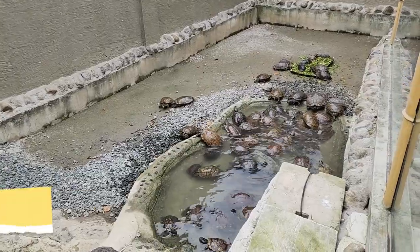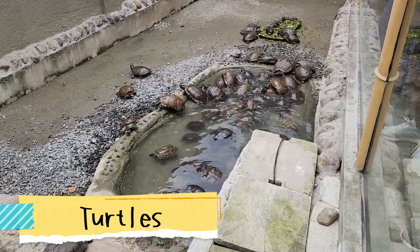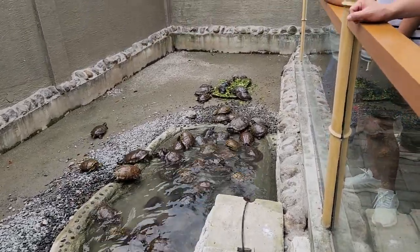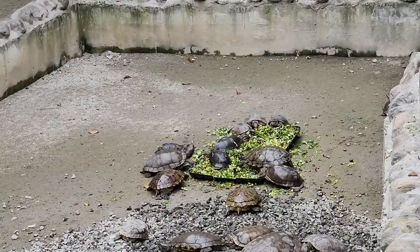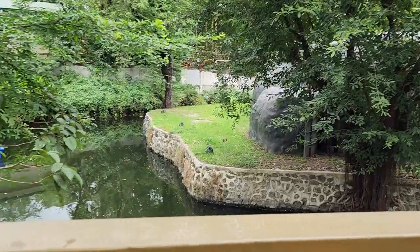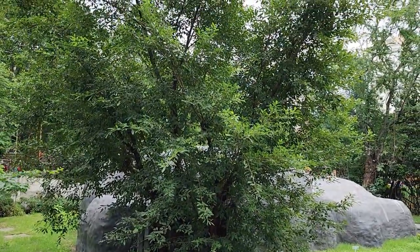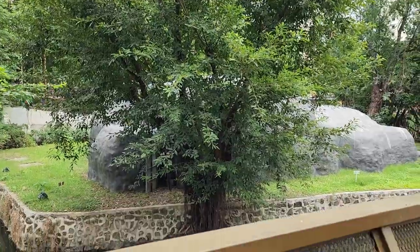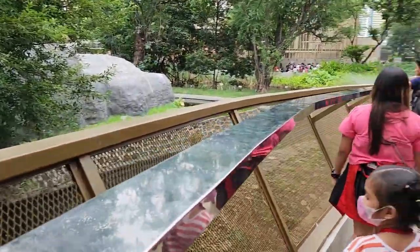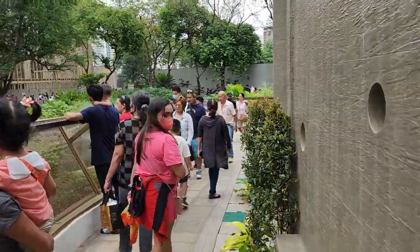Part nito may mga turtles, marami sila. Turtles! Busy sila sa pagkain. Kumakain sila. So, anong meron dito? May palitaw dito. So, let's try to explore this part of Manila Zoo.